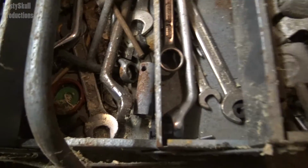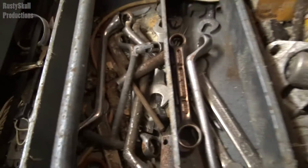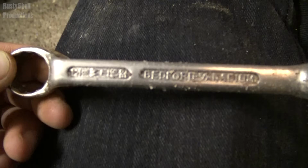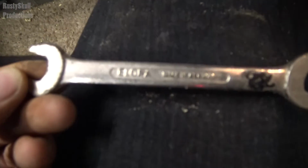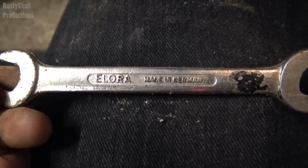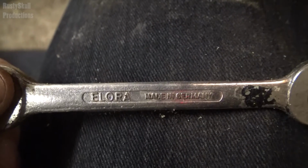Little more spanners in here, bits and bobs. We got more spanners. This is a nice one. I like this one. Another Bedford, made in England. This one tickles me fancy a bit. Look at that one. Made in Germany. So that's the first. We've got England and Germany, two good manufacturers. None of this China.